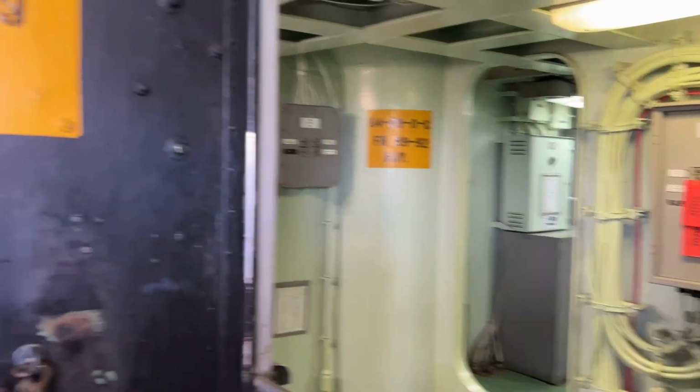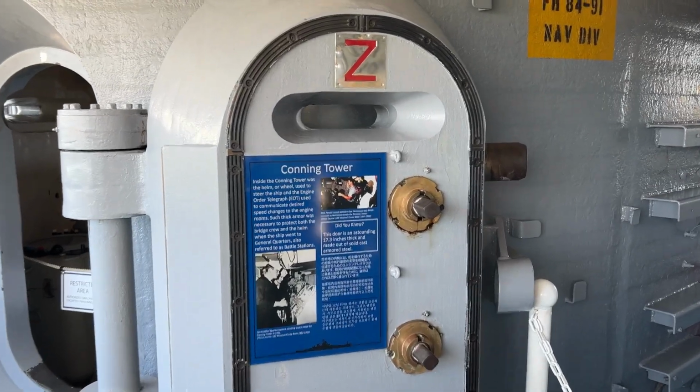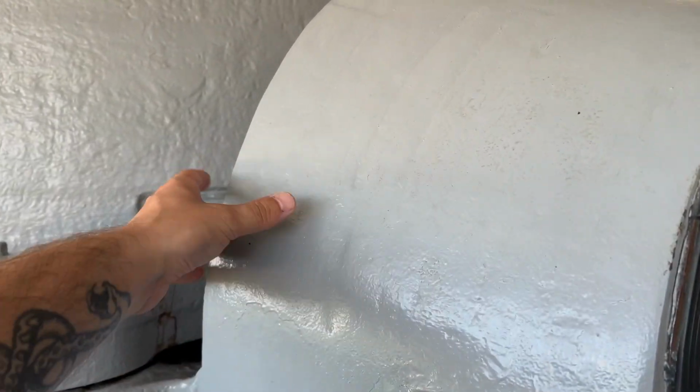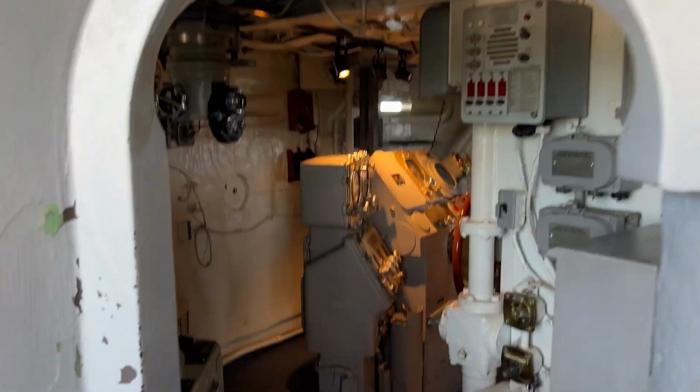navigation deck. Apparently this is the chart house. Keeping charts is important. It'll let you know where you're going. This is the conning tower. This is the helm or wheel used to steer the ship. Look how thick that is. It is a strong piece of metal.